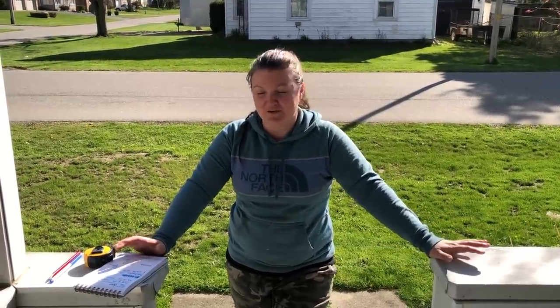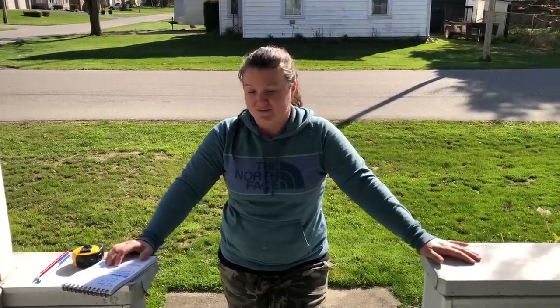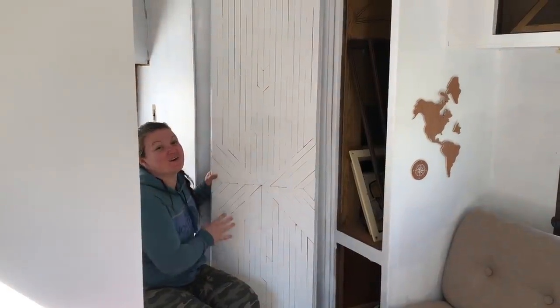We want to get this done because we are looking to sit out here in the mornings, and it's just so much nicer when it's all screened in. We have a little bit of privacy. We can sit out here with the pup, and it's going to be so nice. And the boys also love hanging out here. They do all kinds of things out on the front porch, so yeah. Exciting.